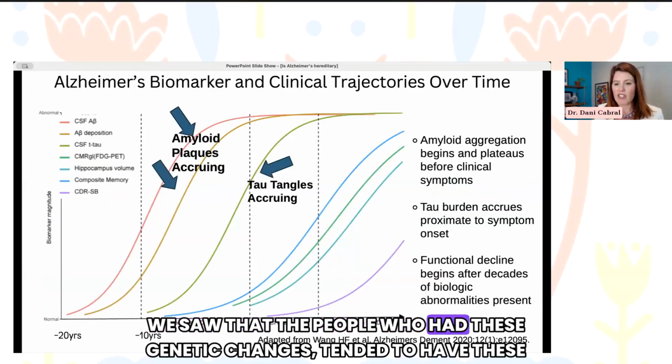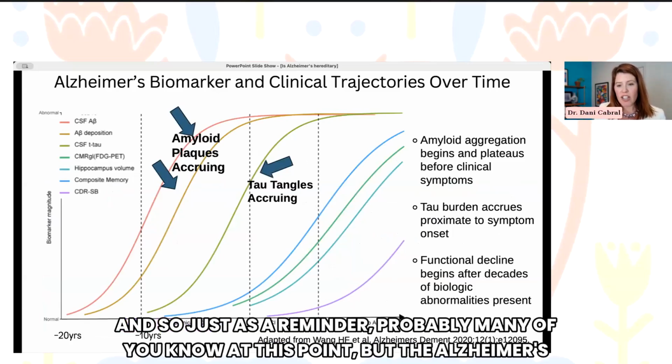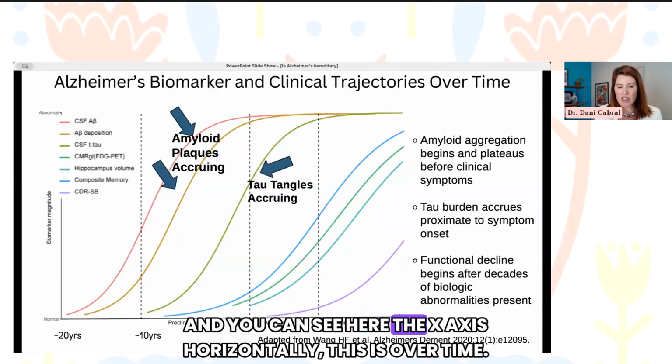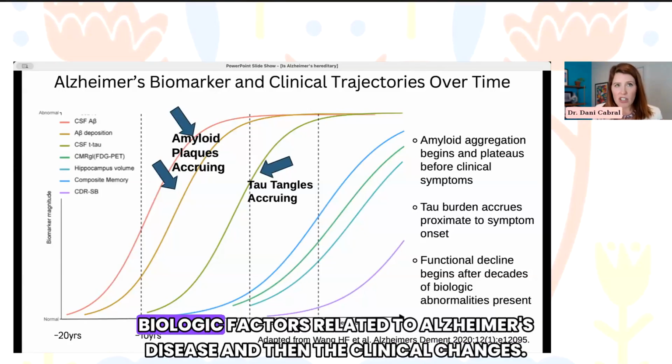We saw that the people who had these genetic changes tended to have these amyloid plaques building up in their brains earlier and quicker. As a reminder, probably many of you know at this point, the Alzheimer's changes start building up in the brain 20 years before any symptoms start. So that's really in midlife. You can see here the x-axis horizontally is over time, and the y-axis vertically is the magnitude of change in these biologic factors related to Alzheimer's disease, and then the clinical changes.